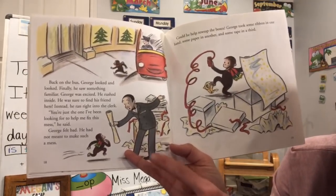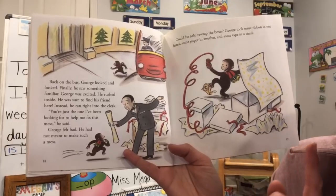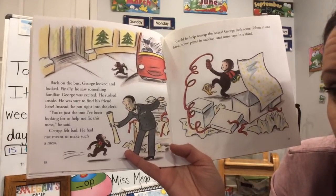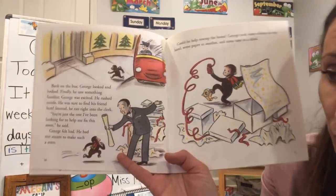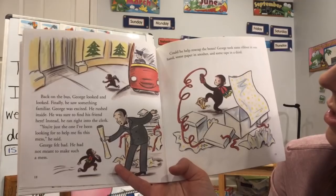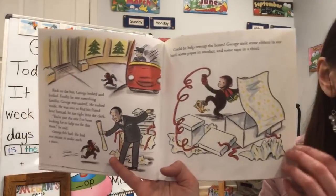Instead, he ran right into the clerk. "You're just the one I've been looking for to help me fix this mess," he said. George felt bad. He had not meant to make a huge mess. Could he help rewrap the boxes? George took some ribbon in one hand, some paper in another, and some tape in a third.